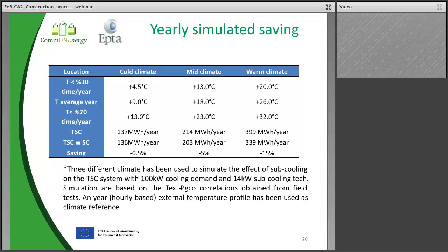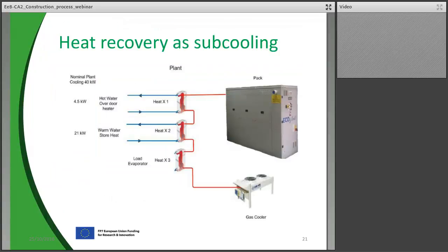so really a mild climate condition. And in this, we can get just a 5% increase of energy saving. That is not zero, but not relevant enough to think of an installation. But of course, as I explained at the beginning, we concentrate the effort on the hottest regions of Europe. The saving is much higher, and there it is more convenient to think of this kind of system.